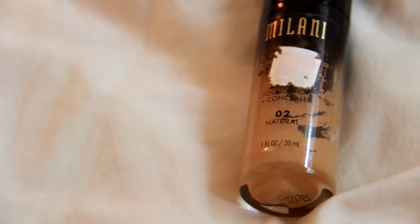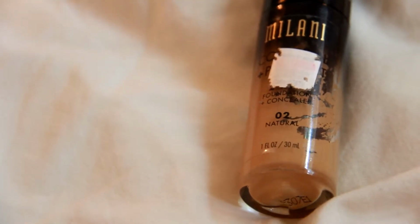Alright, next up we're gonna just mattify the face a little bit. Never mind, we're going to foundation. It's the same beauty blender. I don't even know why I'm showing this one, but this is the Milani Conceal and Perfect. Obviously I need to get a new one pretty soon, but yeah, I like to just kind of stipple it.